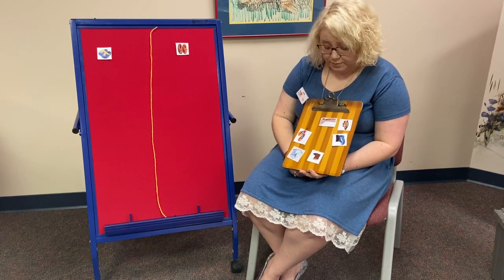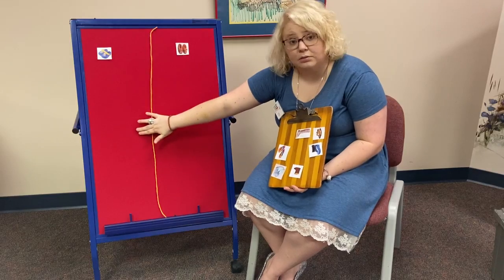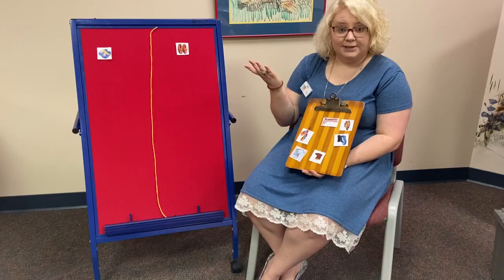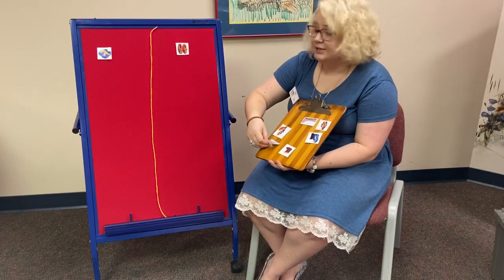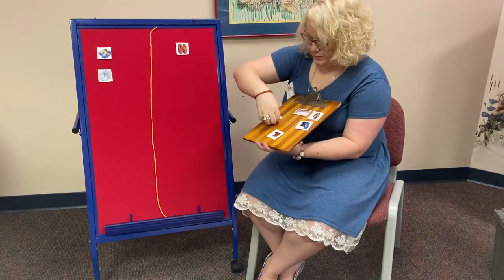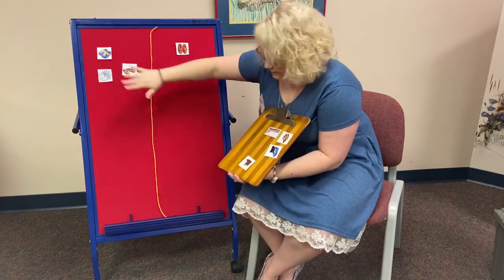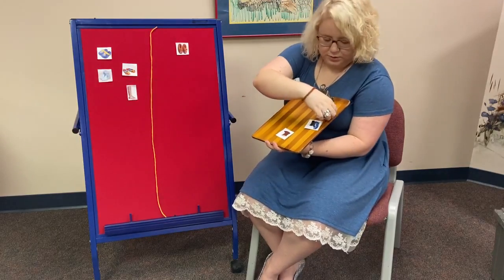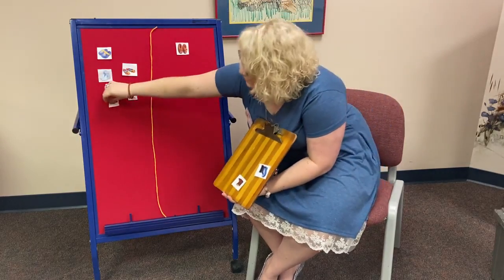So we could put all of these shoes here because they were outside and just leave this pair. That's categorizing. That's showing all of the same that these have in common. We'd wear these outside.